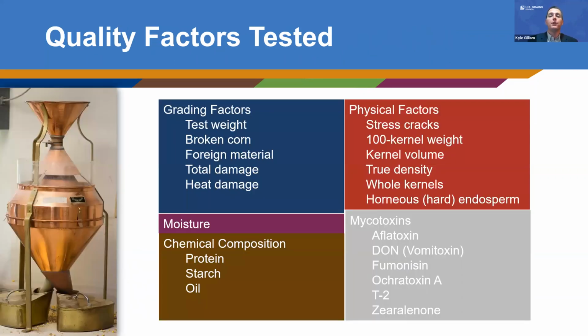And so the full report breaks down different chemical composition, protein, starch, and oil. Those factors are also analyzed and measured within this report. And then we look at physical factors such as stress cracks, 100 kernel weight, kernel volume, true density, whole kernels, those sorts of things. And then we look at these 6 mycotoxins in this report. The mycotoxins are taken from 180 samples out of the 610 samples. We don't actually measure every sample, but it gives you a good look at the overall crop and what we're seeing on mycotoxins for the year.